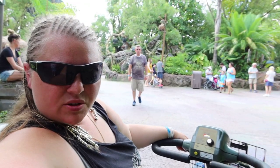On the Navi River journey, and we're getting ready to head over to Africa, see if we can find some animals. As you can see, I'm rolling in a scooter today because I twisted my knee the other day, so not fun, but I'm certainly not gonna let that stop me. So we're gonna have a great time. Let's go.